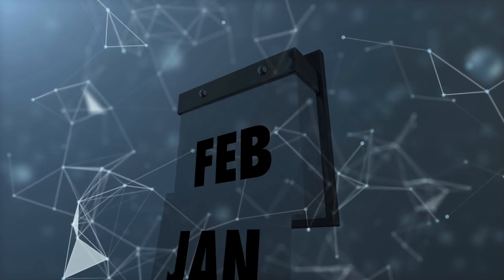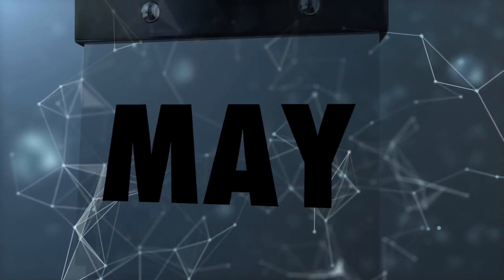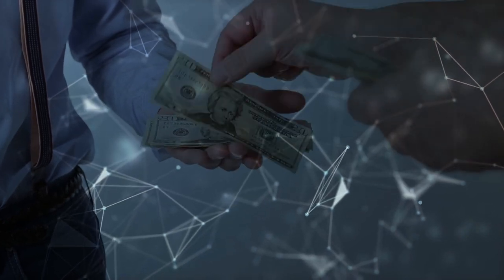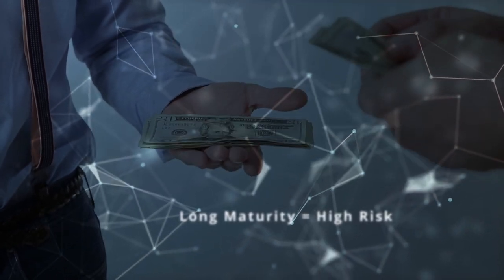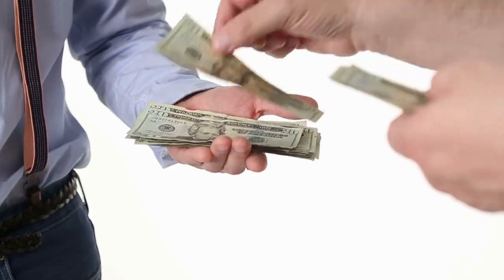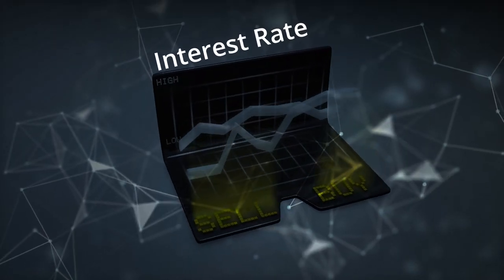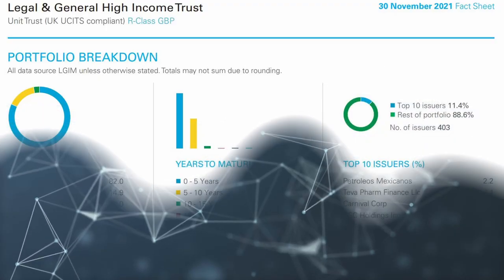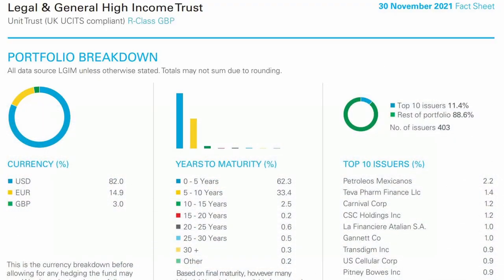So it is the time by which the companies must pay back the original money that they have borrowed from you. The longer the maturity, the more risk an investor takes, because an investor will then be exposed to a long time between which interest rates can actually change, impacting the performance of the bond fund. Anyway, you can see that in this fund, most of the bonds are between 0 to 5 years in maturity. This means it's at the lower end in terms of maturity risk.